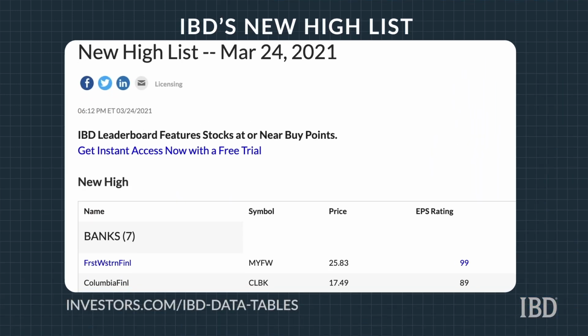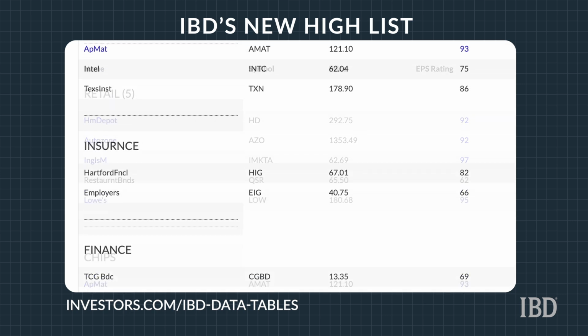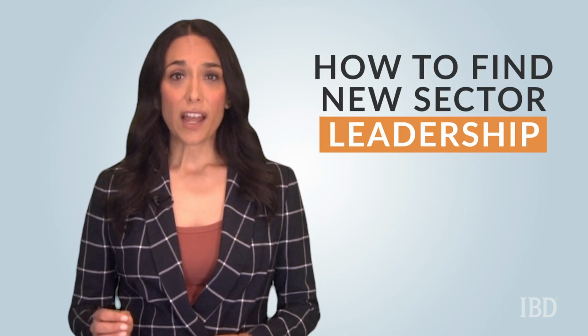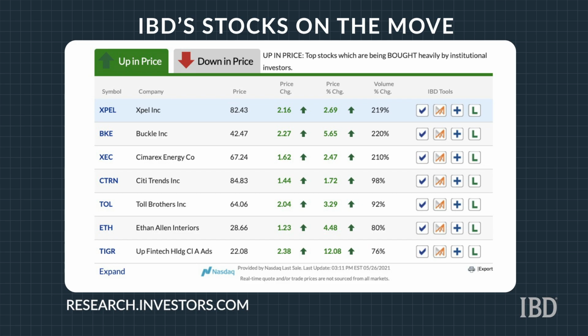Check IBD's new highs list and IBD data tables to see which industries are suddenly showcasing more stocks making 52-week or all-time highs. Once you've used the tools to spot sector rotation, there are several ways you can refine your search to find new sector leadership. Watch what stocks are falling hard and what's rallying in heavy volume. IBD's Stocks on the Move helps you identify where the money is flowing.